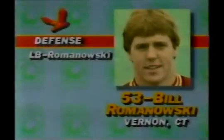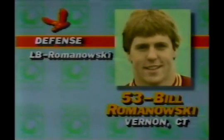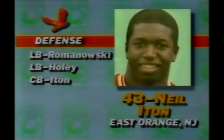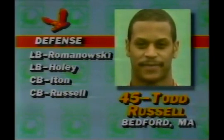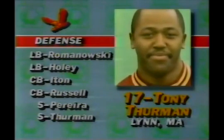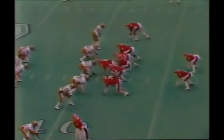A keeper there, up to the 39-yard line, and again it was Holy in to make the tackle. The rest of the Boston College defense: Bill Romanowski at a linebacker. Peter Holy, who just made the tackle, is at a linebacker as well. Neil Iton is on a corner. Todd Russell is on a corner as well. David Pereira is at strong safety. And Tony Thurman, who led the nation in interceptions with 12, is the free safety.